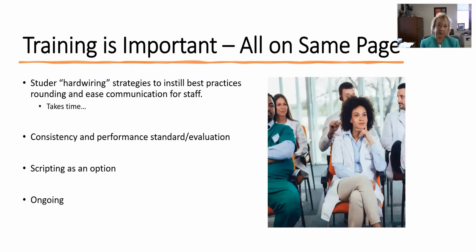And obviously training is important. Studer, picking on Studer again, talks about hardwiring. The strategy is still the best practices, and it takes time and eases communication for staff. It provides consistency, and a lot of people use scripting, and it's ongoing. You can look at the picture: when you're doing training, you're going to have all sorts of personalities in there. Some are like the first person in there, who looks really receptive and says, hey, I'm into this. The other guy's got his arms crossed. I'm not into this. So when you're beginning the process and you want to engage the staff, you have to think about how they're receiving it so they can be engaged in it.